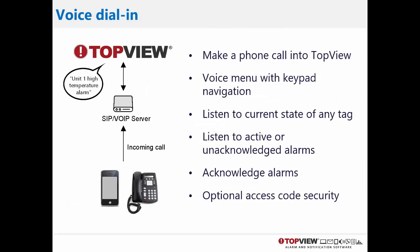TopView can also be configured to allow incoming phone calls from users. Using the phone keypad, the caller can listen to the current state of any monitored point, listen to the alarm message of active or unacknowledged alarms, and acknowledge alarms. The ability to listen to and acknowledge alarms can be controlled through access codes entered at the start of the call.